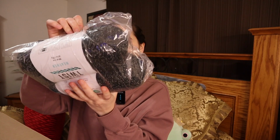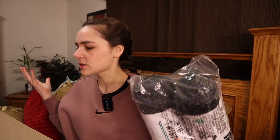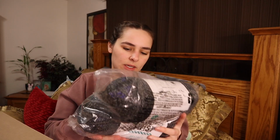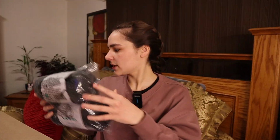Here's another Heather one. So basically I got all new things, yarns that I haven't used before. I don't know if any of these I've used, at least not the colors that I got. So that's why I'm really excited. This is in the color Charcoal, so similar to the Denim, but it's more of a dark gray, blackish color.